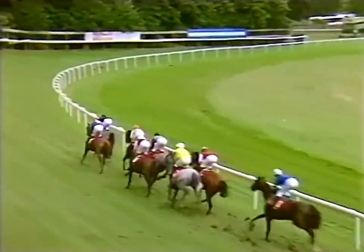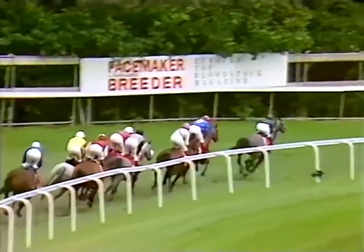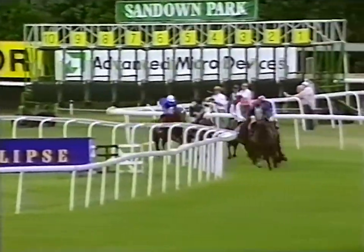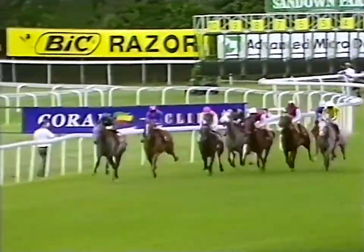It's Great Palm, Coringa Bay, Tenby, Missile, Opera House, Barathea, Environment Friend and Arkong still last as they begin the turn for home. And Great Palm blazing the trail, clear by 2 to Coringa Bay. And Pat Eddery on Tenby just being asked to keep his position there. Pat, you can see, starting to go to work on this little horse.